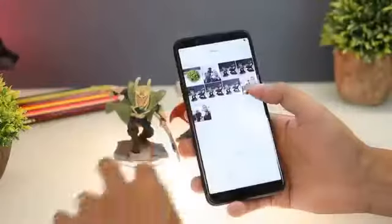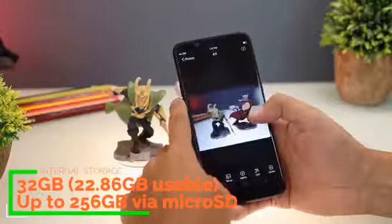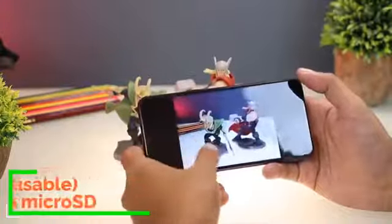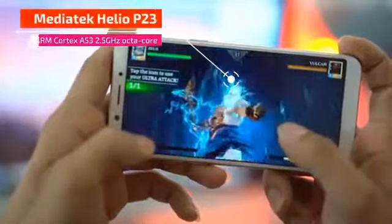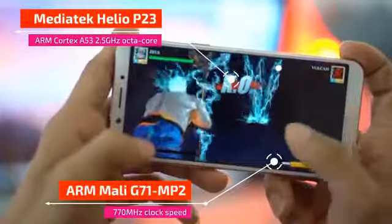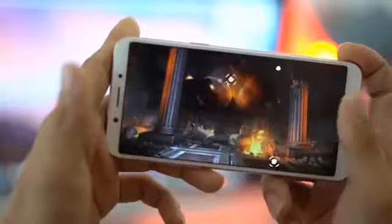Out of the initial 32GB, you're left with 22.86GB of usable space, which you can expand via its dedicated microSD card slot or USB OTG. Powering the OPPO A83 is a MediaTek Helio P23 octa-core chipset, Mali G71 MP2 GPU, and 3GB of RAM. It's the same configuration as the OPPO F5 Youth.